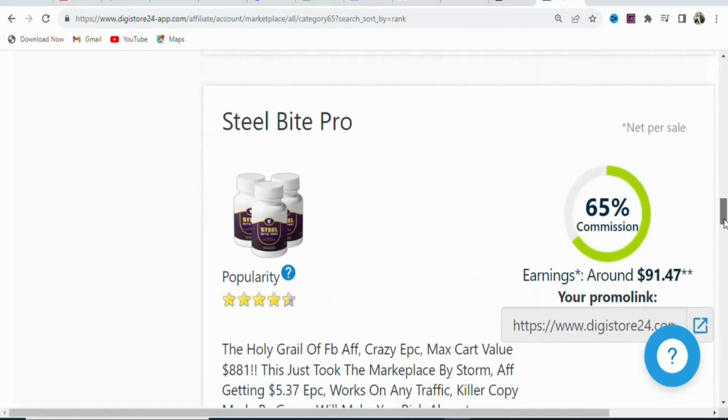In this case, we are going to be promoting this product right here, Still Bite Pro. This product helps people to keep their teeth healthy and strong. So we are going to find a traffic source whereby we can get people who want to keep their teeth white and strong so that they will click on our affiliate link and then purchase the product.